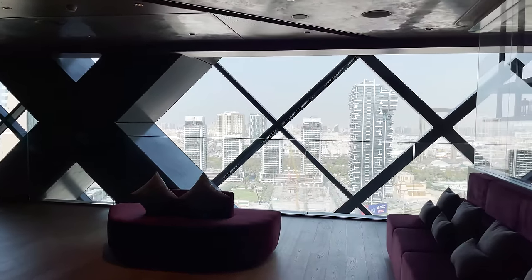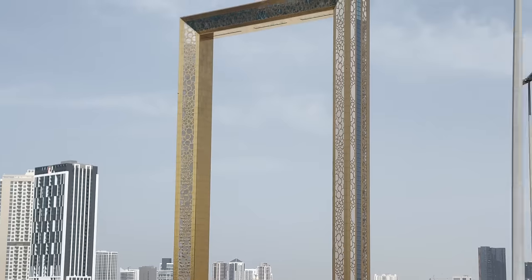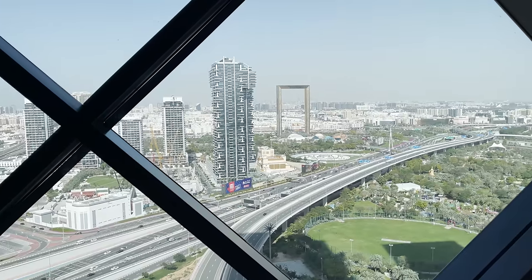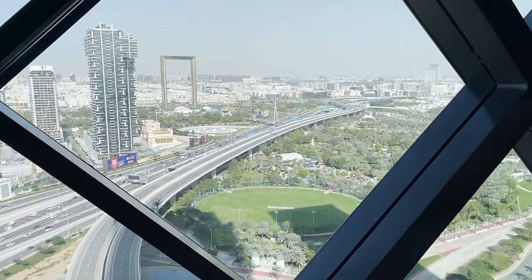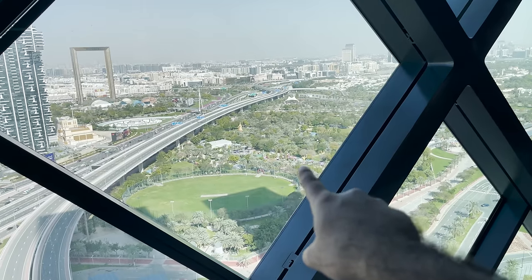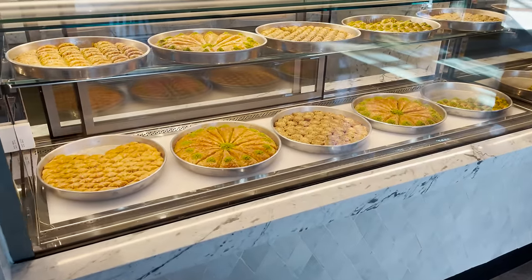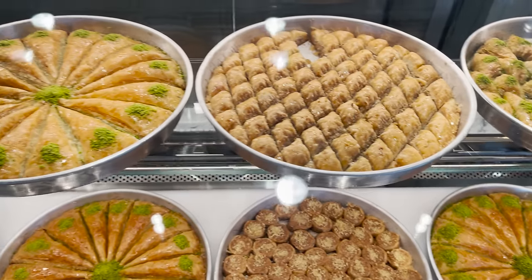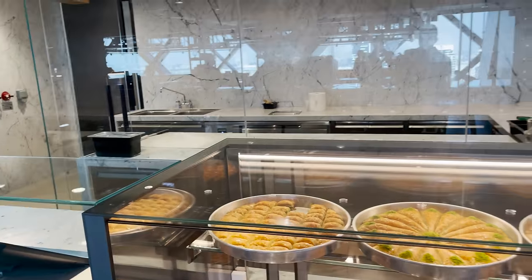You see the old side of Dubai, right? You see the frame here. It's close by. Museum of the Future is nearby. Also, Dubai Downtown is nearby. This is the Za'abeel Park. And there's also the Glow Garden. Yeah, so that is also here. Oh, they also have baklava. I'm gonna try these. Now it's time to just walk around and see some stuff.